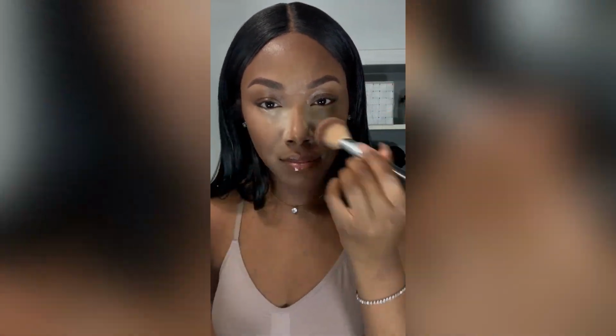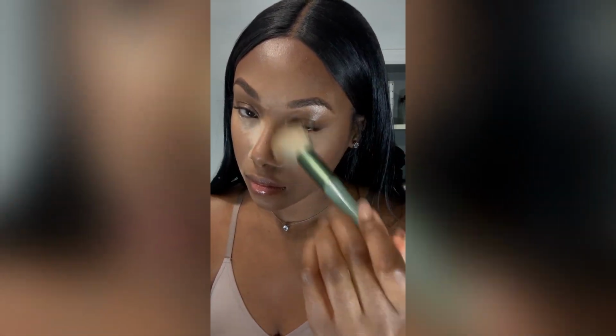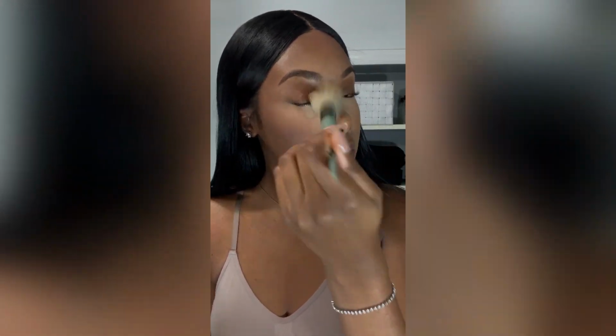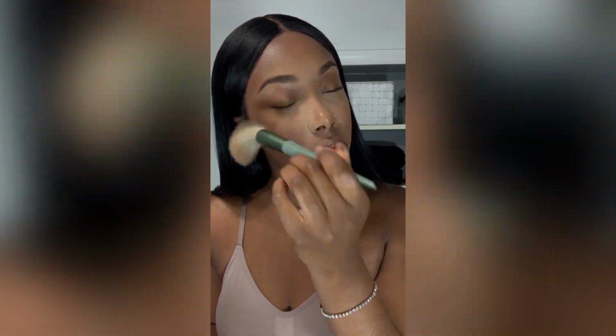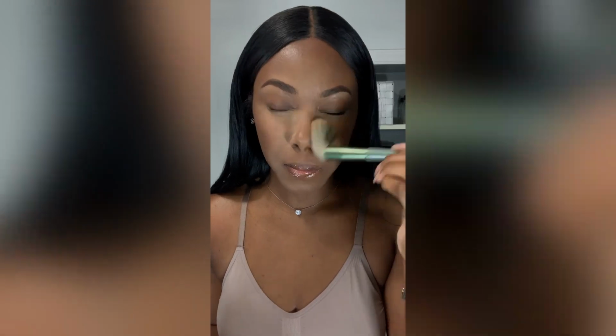And after bronzing, I take a big fluffy brush and I dust away all of the translucent setting powder. I also use that brush to blend in everything on my face. So I blend in all of the powders on my face with the same brush.